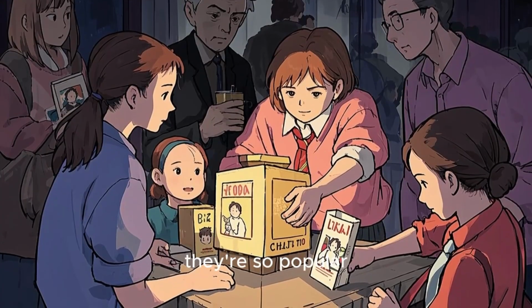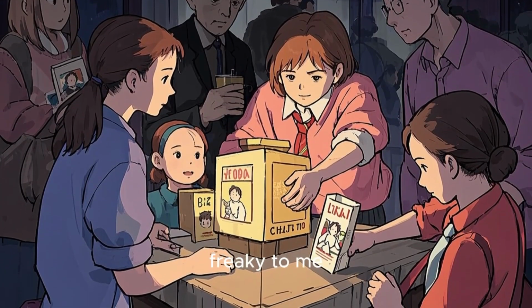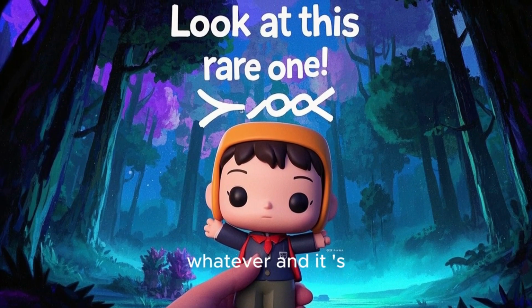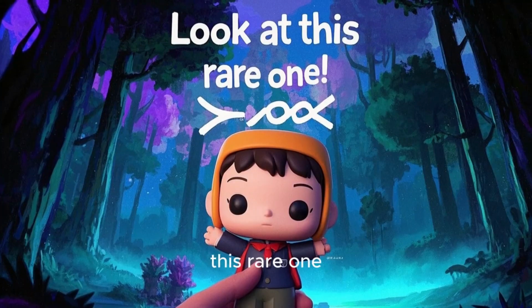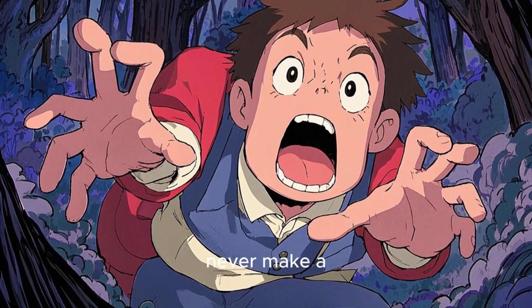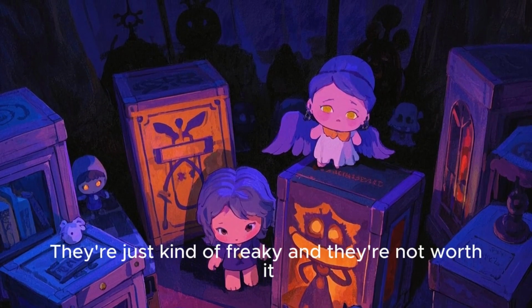I don't know why they're so popular. It's just kind of freaky to me. Now, every time I see one of those videos of people pulling out the newest Funko Pop or whatever, and it asks like, oh, look at this rare one, I got the rare one, it makes me want to scream. I hope they never make a comeback. They're just kind of freaky and they're not worth it.